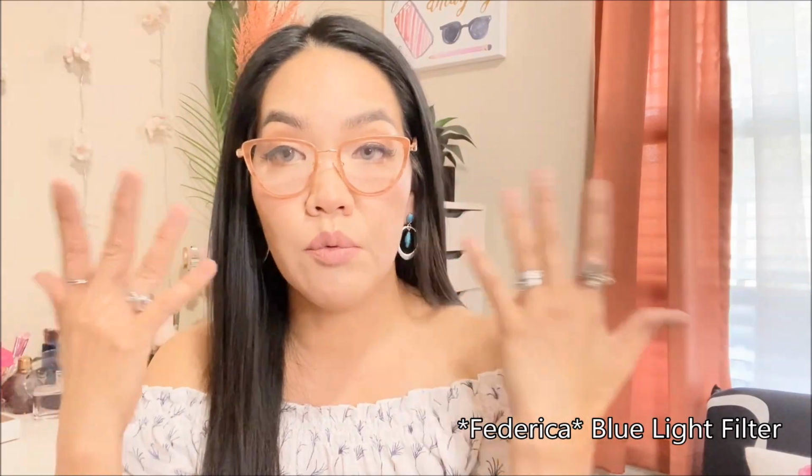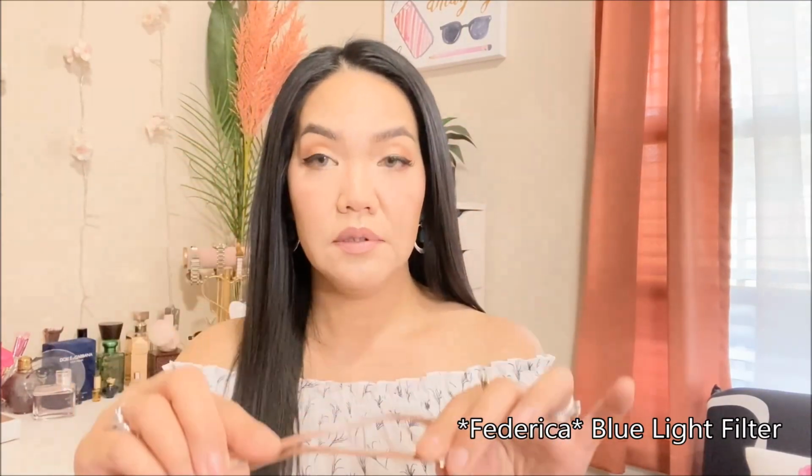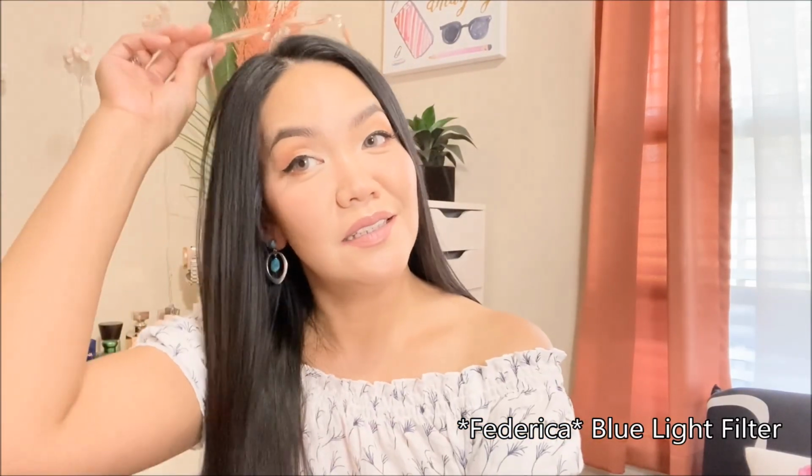So the lenses are polycarbonate, and you can check the measurements, like the width, on the website. It's very light and comfortable. You know, definitely you will love this. Maganda. Hindi siya masagwa. It's not baduy. So, I like it. Cute na. Kahit nakaganyan. Arte-arte lang. Ayan.